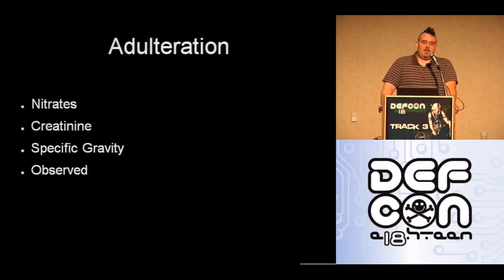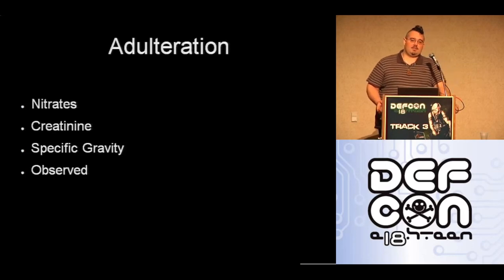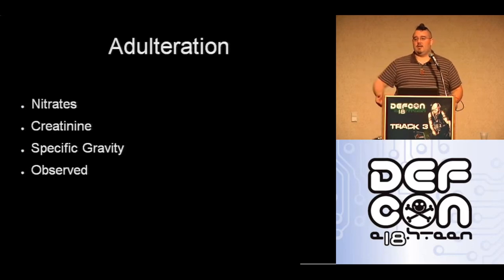Now, creatinine. Creatinine is a constituent of urine that is heavily tested for. Normally, it's used in testing for kidney function. The reason why it's also used for adulteration is because, along with kidney function, they can also test to see how pure the sample of the urine is. Even with flushing out your system, you can still have a higher level of creatinine with a lower specific gravity, showing that your system is used to pumping out that much water. If you exercise a lot more, you can have a lot more creatinine in there, things of that nature.